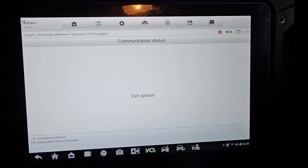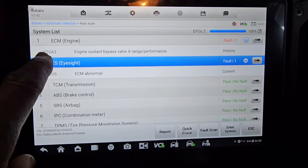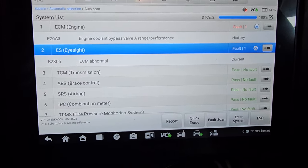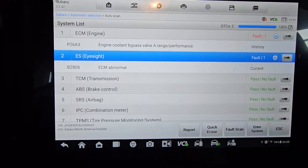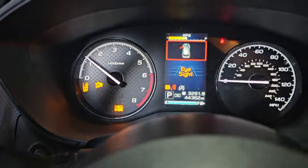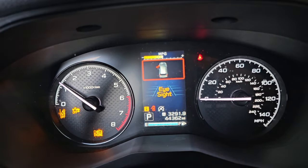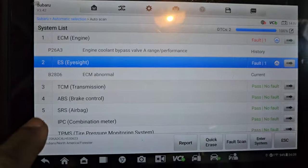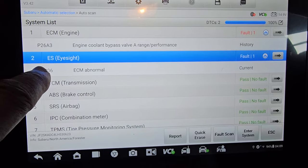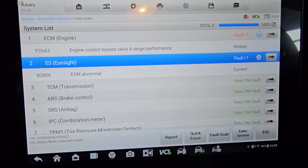So we have here, on the engine side, the check engine light and the EyeSight have no problem. This cruise control issue here, it has no problem at all. But it is looking at the engine control module, that the check engine light came on right away. Look here, what he says is the EyeSight control module has no problem, but look, the engine computer has a problem. That means the engine computer has a coolant bypass valve range performance.